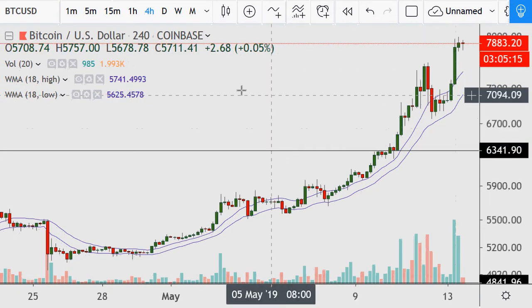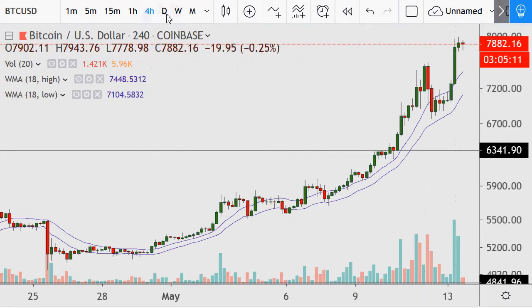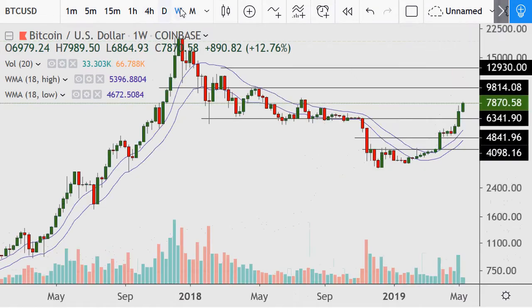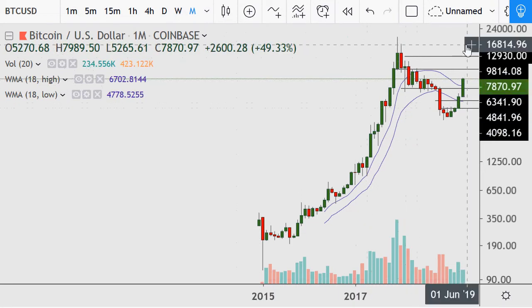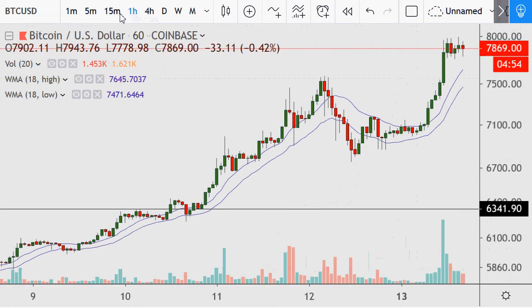Price action remains here above the 18 average on the 4 hour. Buyers in full control. Daily term, buyers in full control. Weekly term, buyers in full control. Monthly term, buyers trying to regain control. It is now noticeably above the 18 average of highs. Single hour time frame, buyers in full control.